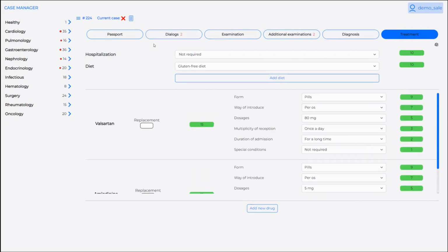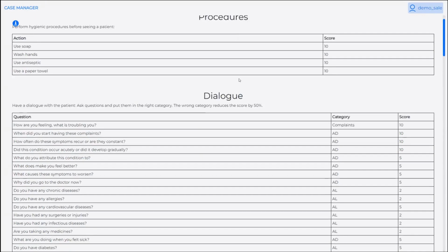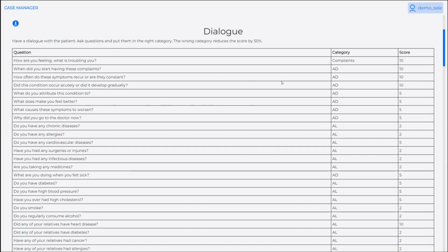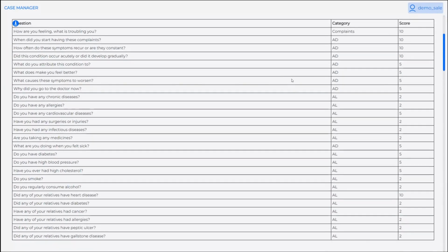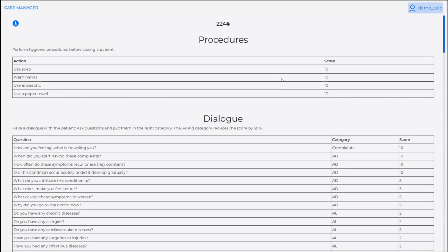And moreover, we have a description for every case. You just tap on this list icon, and you can see every action here that should be performed in a certain case and the score for it. So this is very useful for a teacher and for a student as well. So they can train before they go into the case, into the exam mode, for example.